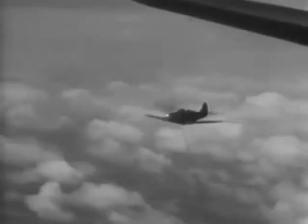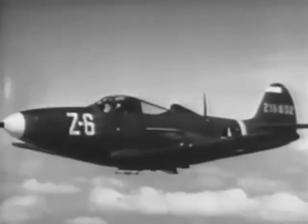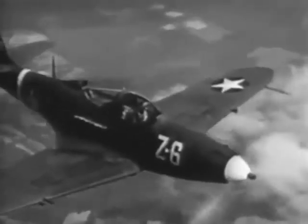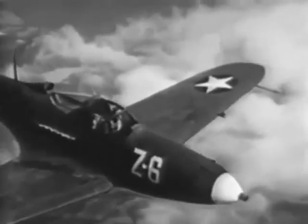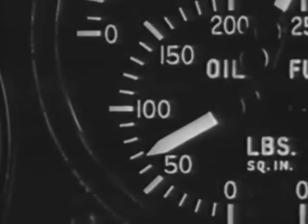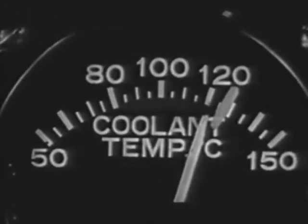Incidentally, the tech orders say always increase RPM first, then manifold pressure. It's especially important in a high-powered engine like this. If you don't, you'll be building up excess pressure inside the cylinders, and it's liable to detonate and cause serious damage to the engine. With the increased power, temperatures and pressures went up, so I adjusted the shutters.